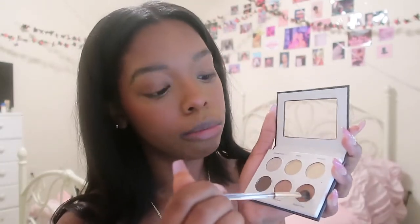I thought I was a vampire for a minute. I was like, hold on. But no, so I'm just going to wing it and make a little small liner. We're gonna take Master Plan, this other little brown, but it's lighter. And we're gonna take the little fluffy brush and put that in my crease.